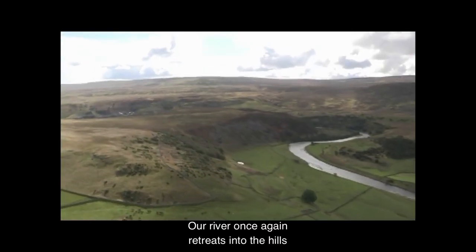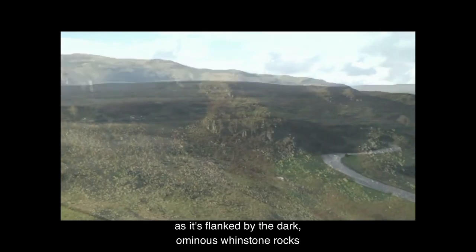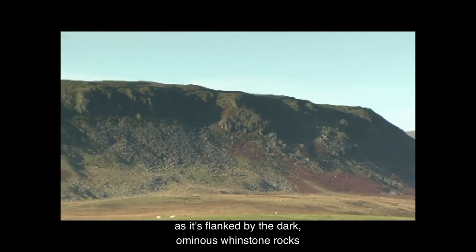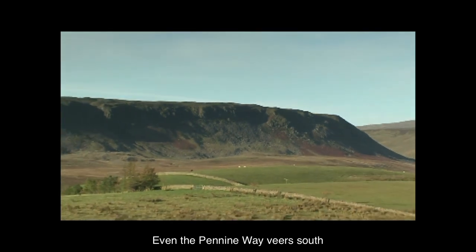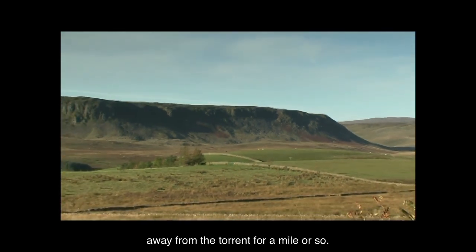Our river once again retreats into the hills as it's flanked by the dark, ominous Whinstone Rocks and is difficult to follow on foot. Even the Pennine Way veers south away from the torrent for a mile or so.